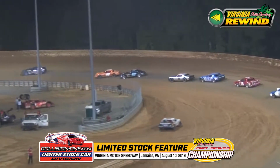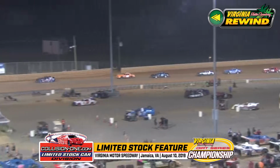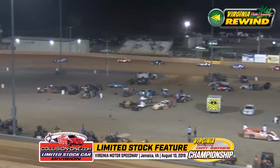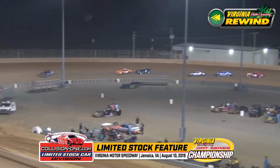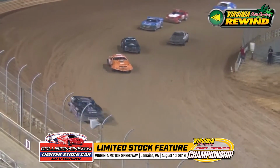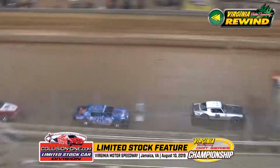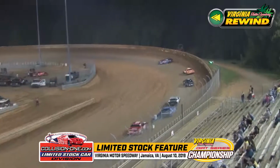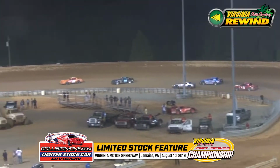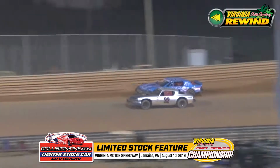Field's going to fire off through turn number 1. Chad Champion right there to the back of Clemens. It's Chad Champion on the back bumper of Clemens down the back straightaway and into turn number 3. Champion slides up to the back end of Clemens as they work their way through turn number 4. Well, it's not going to be enough as they come down the front stretch in turn number 1. Everybody is chasing James Gibbons down the back straightaway.